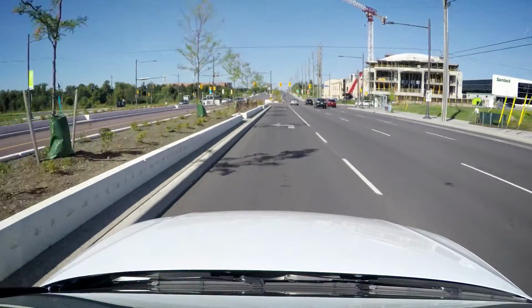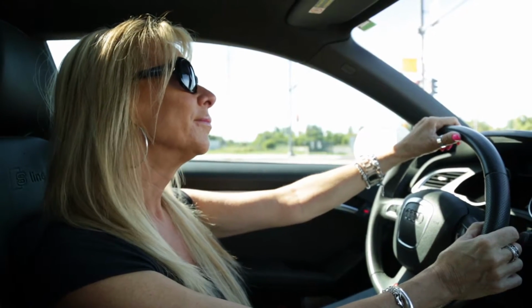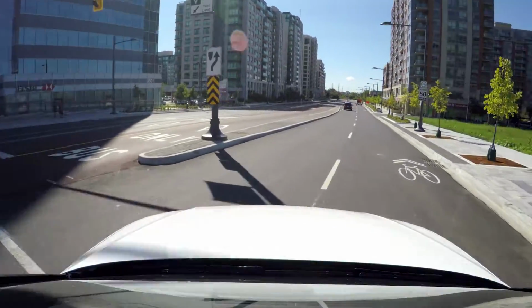Where she used to make left turns mid-block, Molly travels to the nearest intersection, stops behind the white line and waits for the green arrow signal. Once the arrow appears, motorist Molly makes a U-turn and then a right into the hardware store.